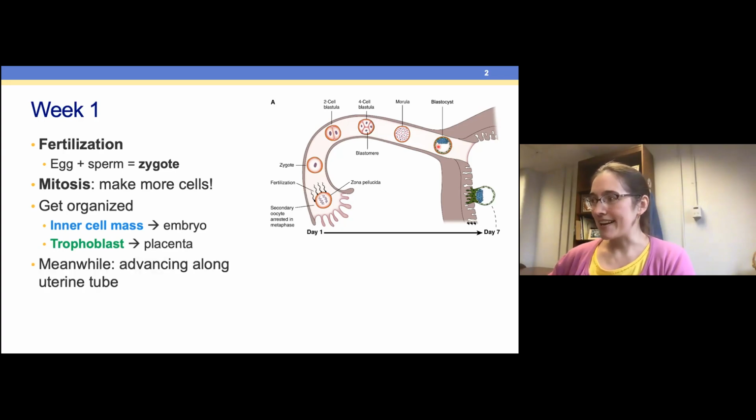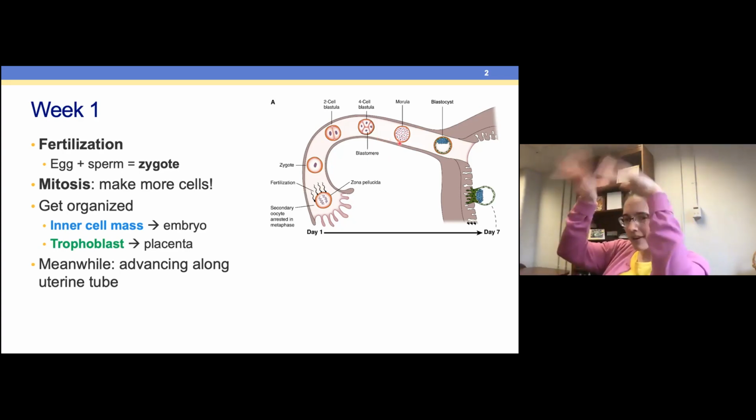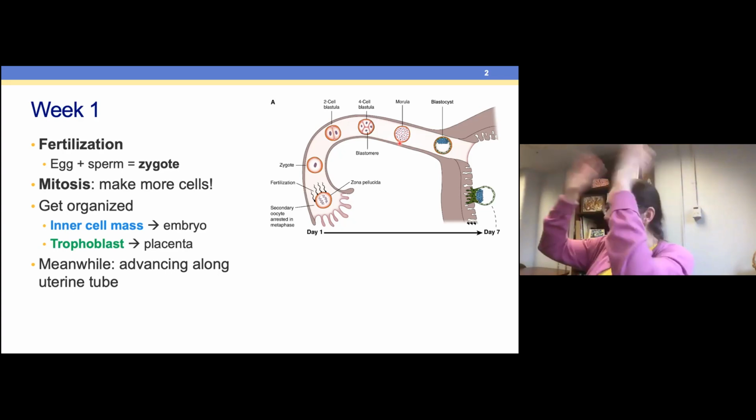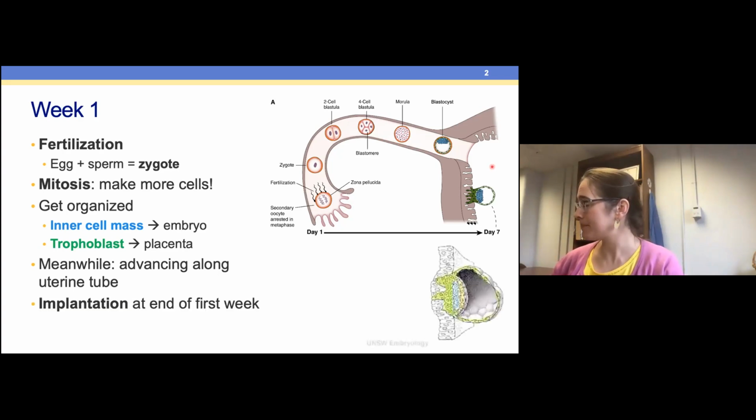Okay, so we're getting organized, and meanwhile, we're moving along the oviduct, being propelled by muscular contractions along this tube, and on the surface of the cells that line this tube, there are these little cilia, these little tail-like processes that kind of beat the blastocyst along in the correct direction. So it goes toward the inside of the uterus over here. And about the end of this first week, that blastocyst will find a nice spot on the inner lining of the uterus, grab hold, and implant itself.